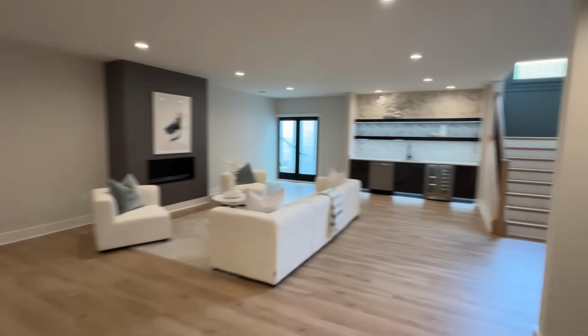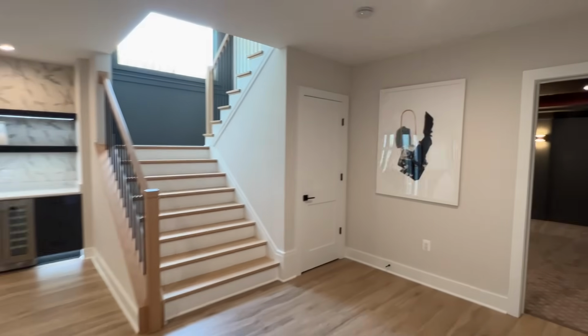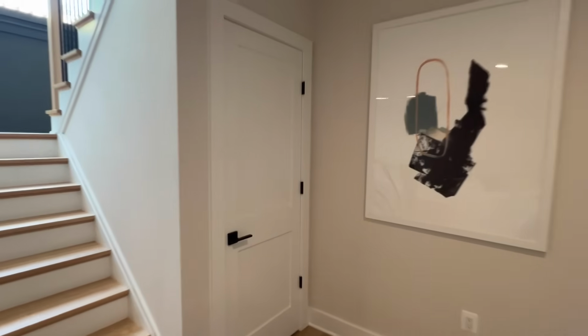So we still have our movie theater, and we actually have a couple more doors to open here. This is probably just some storage space. That's a decent storage right there. And then this would be the elevator shaft.